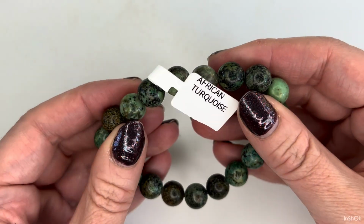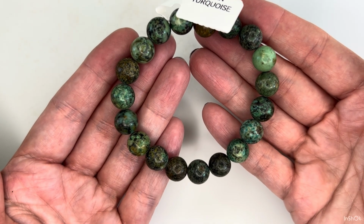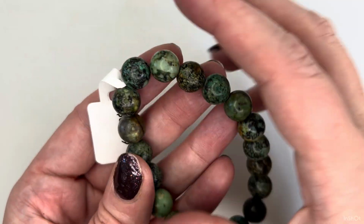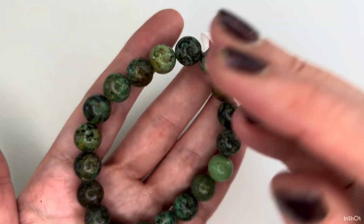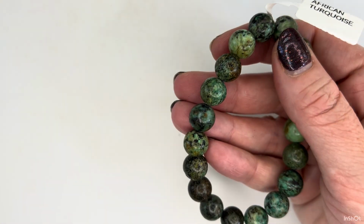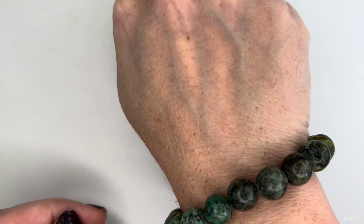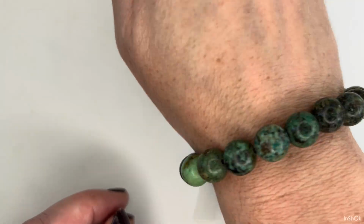And our next piece is a stretch bracelet. And this is really nice green African turquoise. So you have a lot of green tones and the brown. And this one had a retail price of $70 on it. It is a stretch bracelet. Right now it is sitting at a size 6 3/4. We'll do 25 on that one. And it is a nice size chunky turquoise on there. So really cool to layer those up or just wear on their own. They feel good and cold on the skin.